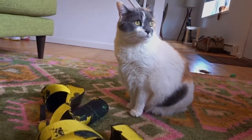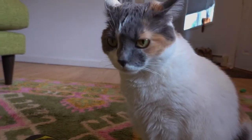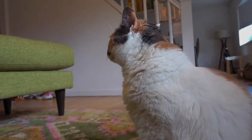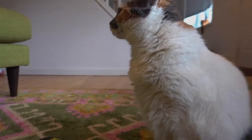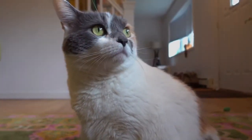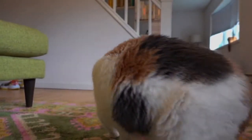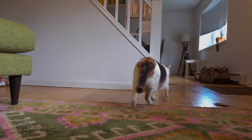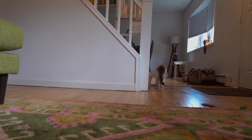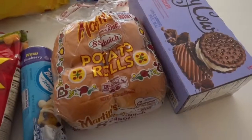This is my other cat, Mia. She is 6 years old, and I rescued her 6 years ago when I was in college. She was actually living under my house, and one day she fell and got stuck in a little dirt hole, and I rescued her. She doesn't like the camera.